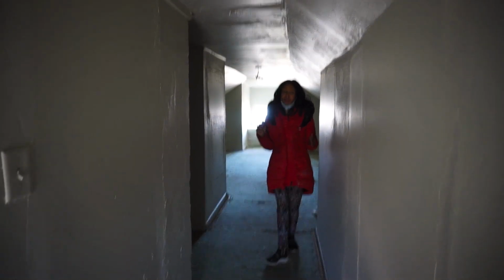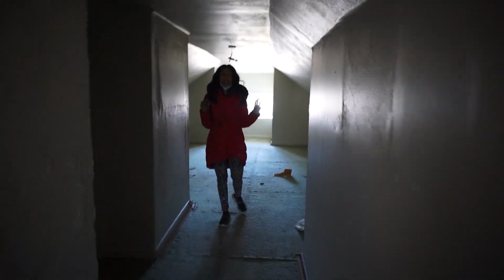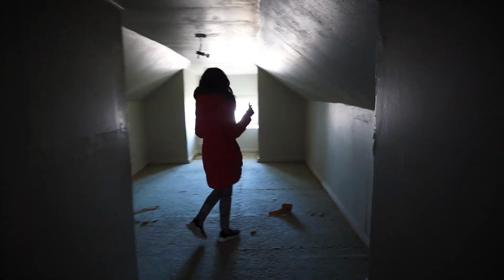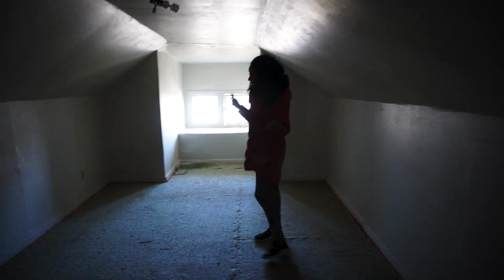This, I think, would make a really great kid space. It's very long. It's kind of like an attic. It used to be an attic that they finished and put carpet in, and I think this would make a really great kid space. It's very large for the size.